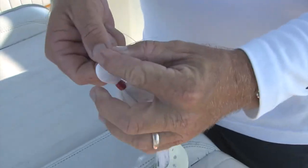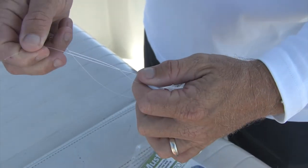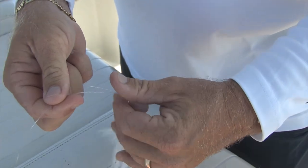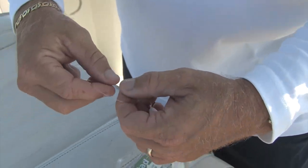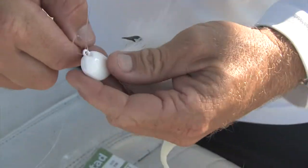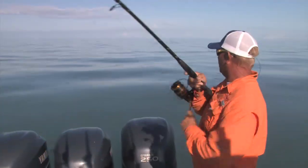Slide it in the eye of the jig. Take the tag end through there. And then just cinch it down. And one more overhand knot on the main line. And that's all it takes to make a nice loop knot in there. It allows that jig to move around and dance, a little more active.